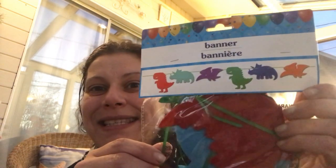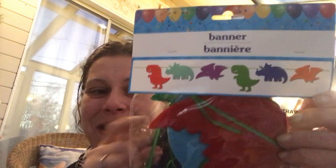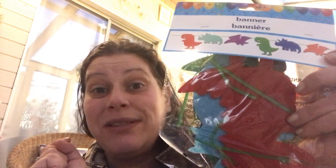And then this I threw in there too because it was the only party item and I am using it as home decor. So it is this felt banner with the dinosaurs. It's got 6 dinosaurs on there. It is so cute. I'm going to hang it in my son's room as a decoration and he will love it. So, oh my gosh, so cute.